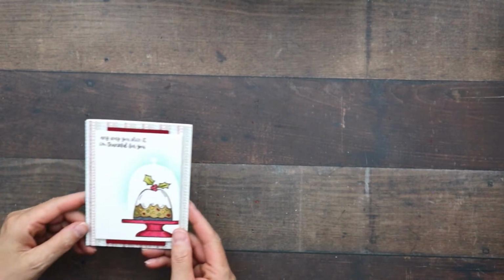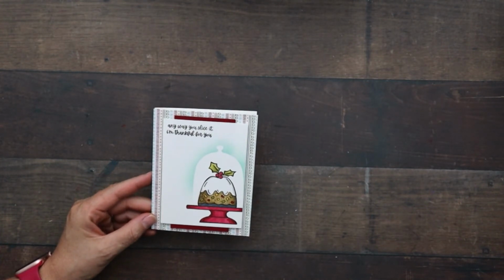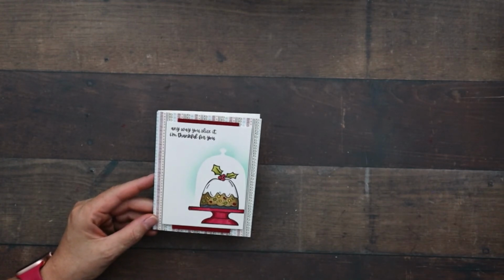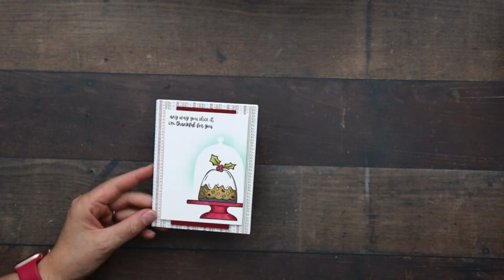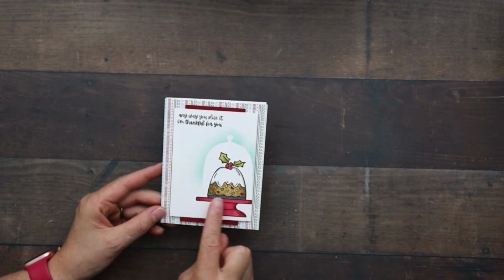All right, so I'll let Linda share a couple of hers. So I worked with the Sweets and Treats. This one, I tried to do one that didn't have a lot of fussy cutting, because with the Sweets and Treats, only cuts out the cloche. It doesn't cut out any of the other pieces. So sometimes people just don't want to fussy cut, even though I find it relaxing. Some people don't. So here I stamped everything right on.